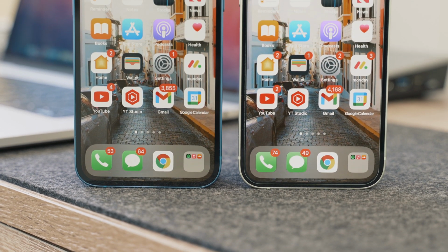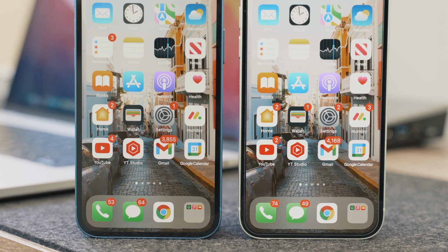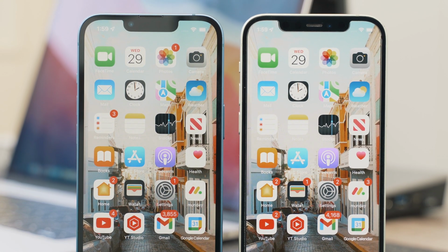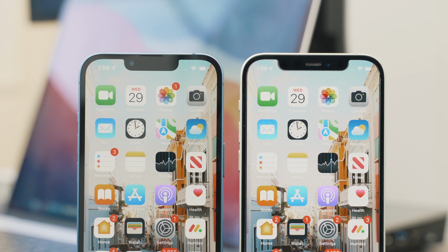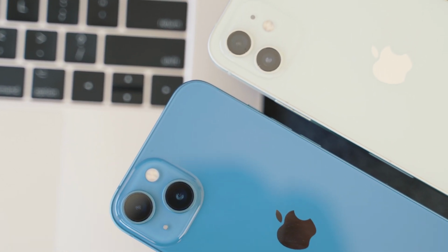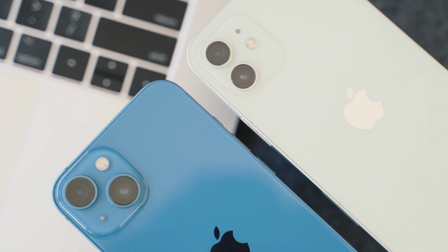From a design standpoint, there's not much of a difference between the iPhone 13 and the iPhone 12, except for two very visible exceptions. That will be the notch on the iPhone 13, which is smaller on all four new models. It's in fact 20% smaller according to Apple. And the other small difference is the placement of the camera sensors, which are placed diagonally in the iPhone 13 to accommodate a larger camera sensor.